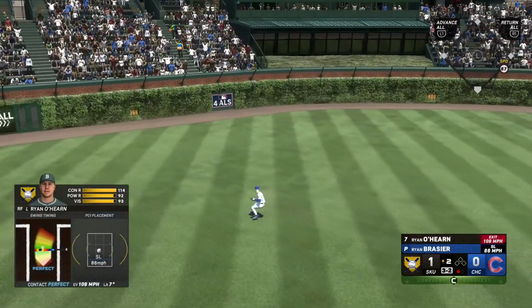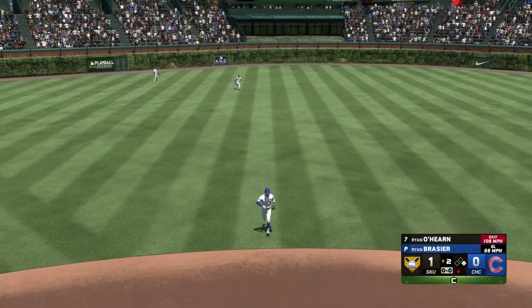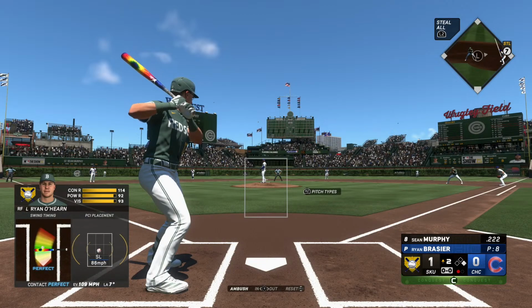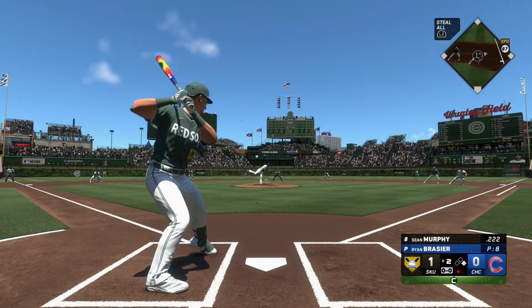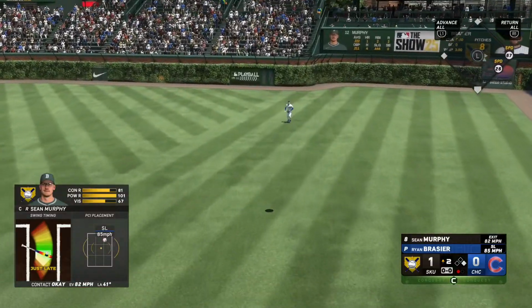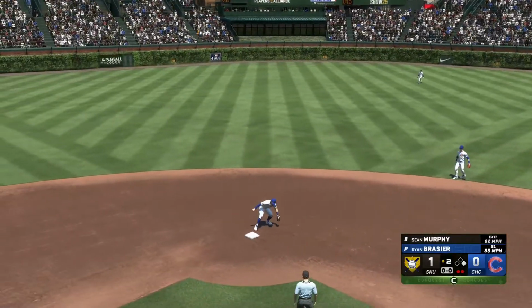Line drive, and that's a base hit out into center field. Showed a lot of fight with two strikes in that at-bat. Absolutely punished that pitch. Wasn't fooled in the slightest. 109 off the bat. I think that means you put a pretty good swing on it. He's got it, and there's two away.